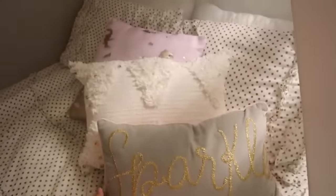We got her a sparkle pillow, this pretty white one, and then this cool one that you can write all over. And Jordan has similar ones. She sleeps up there, and Parker sleeps right there.